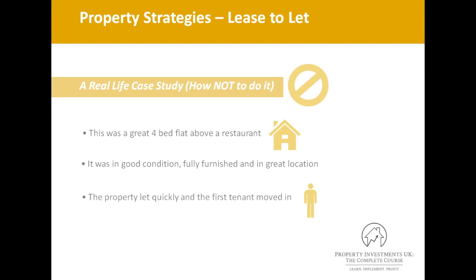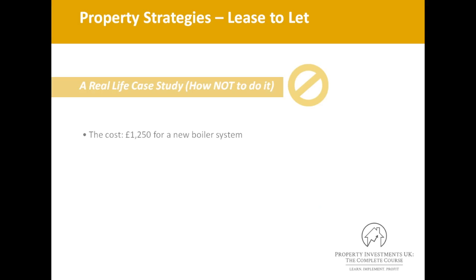Now the property let quickly, and the first tenant moved in very shortly after, but within about an hour of them moving into the property, we had a phone call saying that the boiler wasn't working. Now the problem was with this particular agreement, we covered all internal maintenance, and as you guessed it, this also included the boiler.